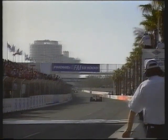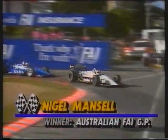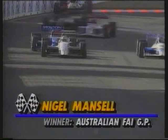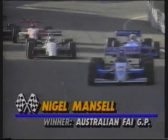He didn't get around Rahal quickly enough. Rahal, crippled at the end, will come home with a sixth-place finish unofficially. But there is Nigel Mansell circulating to the accolades of the Australian fans. And so he begins anew what he finished here in Australia last year. There's the big wave. A happy, happy Nigel Mansell has won his very first IndyCar race.